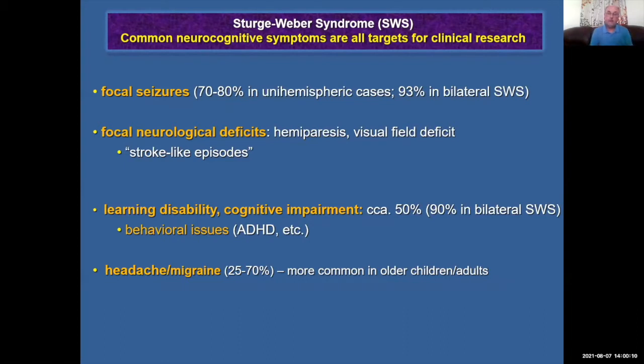Also, many people are affected by the stroke-like episodes. And as Dr. Loeb mentioned, aspirin, does it affect it? Does it prevent it? We have some interesting, mostly retrospective studies published. There's no... okay, I'm getting some noise. Hopefully it will go away.